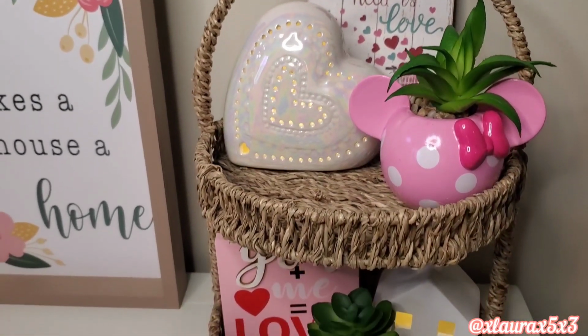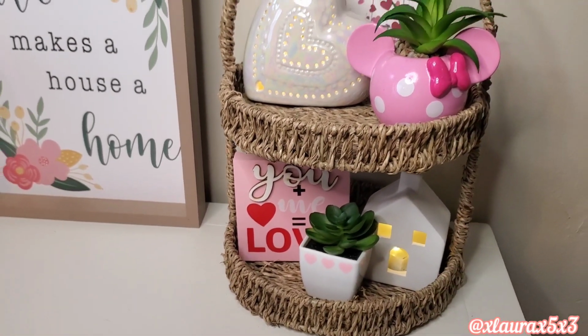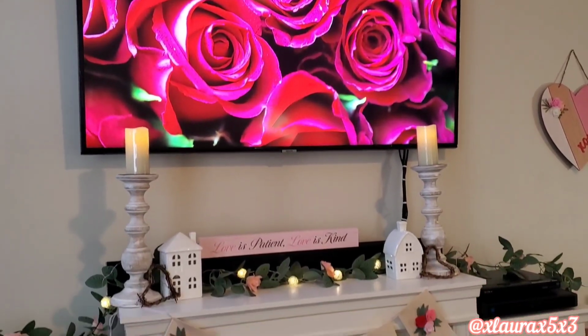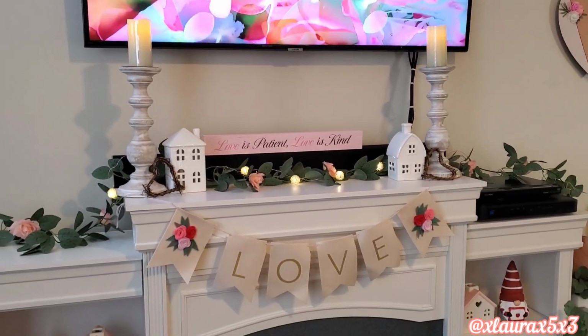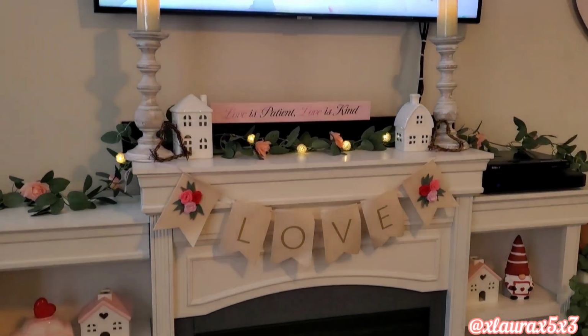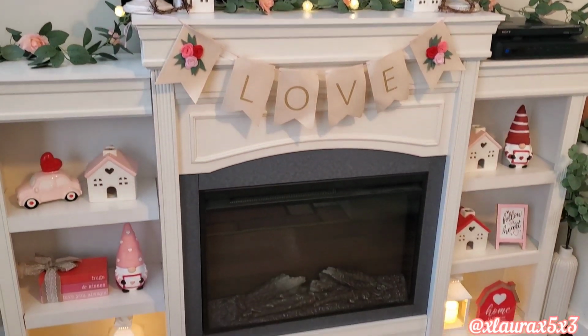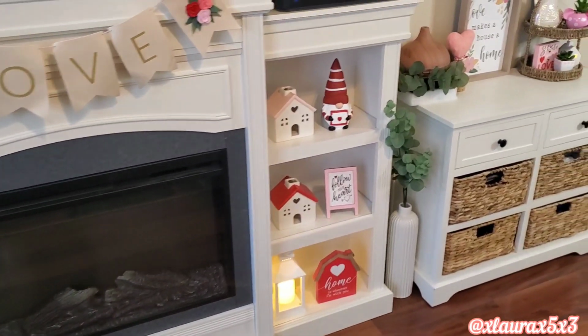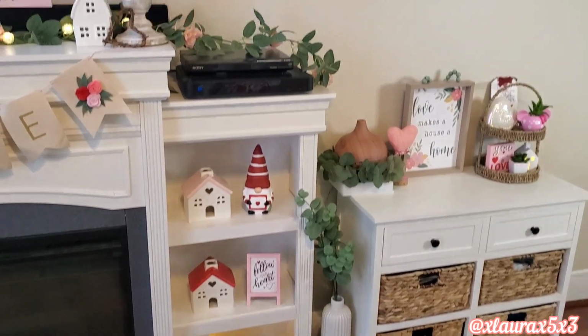Okay, so now I want to give you an overview of this whole side of the wall. Okay, now let's decorate this furniture piece.